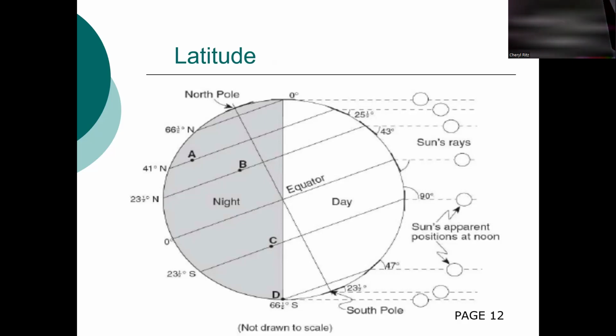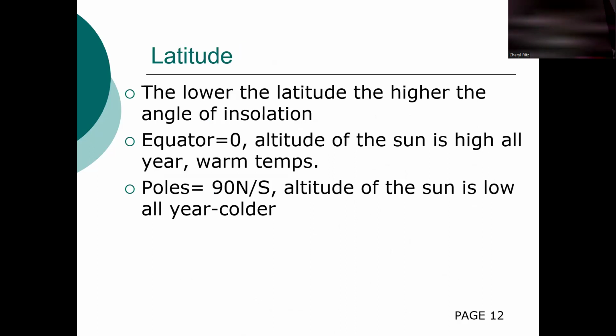So what do we need to put in our notes for that one? These three bullets. The lower the latitude, the higher the angle. The equator is zero and the altitude of the sun is high all year long. That's one reason the equator is so warm.